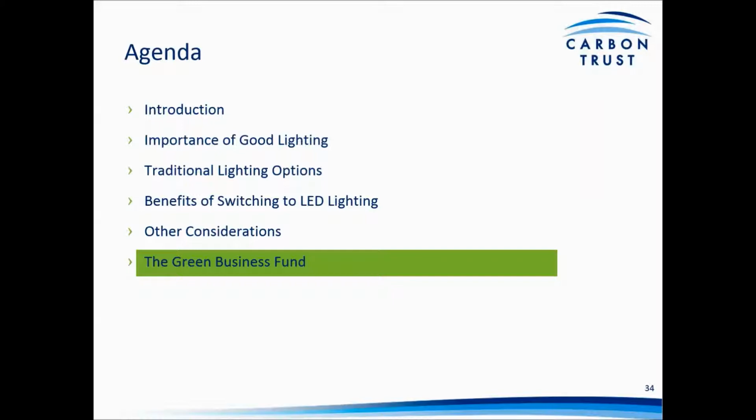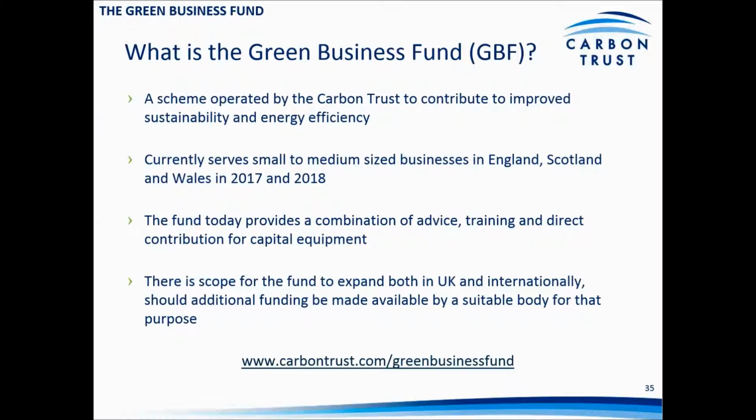Okay, so I'll just give some further information now on the Green Business Fund itself. It's essentially a scheme that's operated by the Carbon Trust to provide improved sustainability and energy efficiency. It's aimed at small and medium-sized businesses in England, Scotland, and Wales. It's currently run successfully from last year through this year, and we plan to run it further into 2018. So we provide a combination of advice, training, and direct financial contribution towards projects. And if we can, we'd aim to run the scheme longer and to extend it in the UK and perhaps internationally.